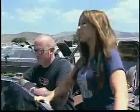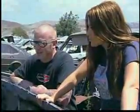So how much will something like that run? Probably about 150. You act like we're at Pep Boys. Come on. It's worth it. To find a system like that nowadays is probably going to cost you closer to 300 from an auto parts store.